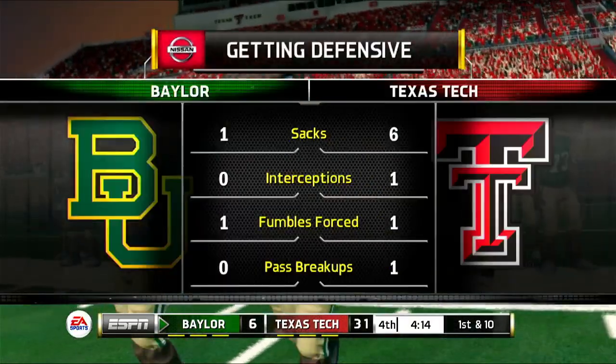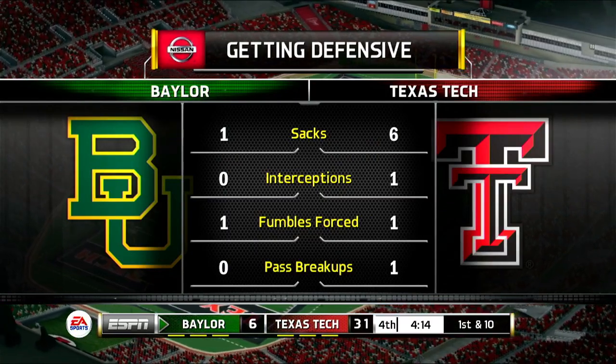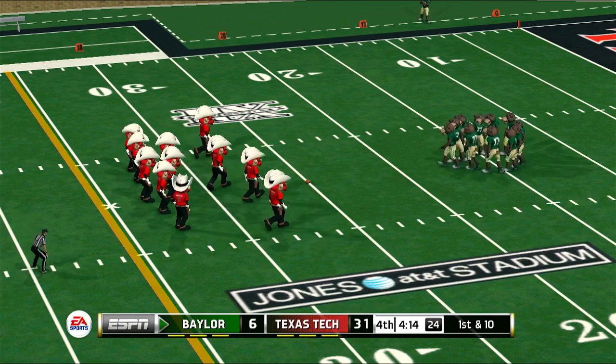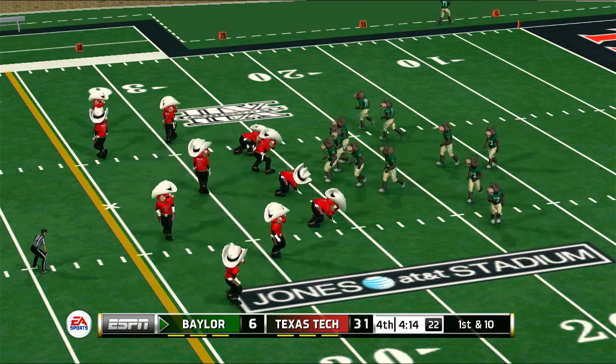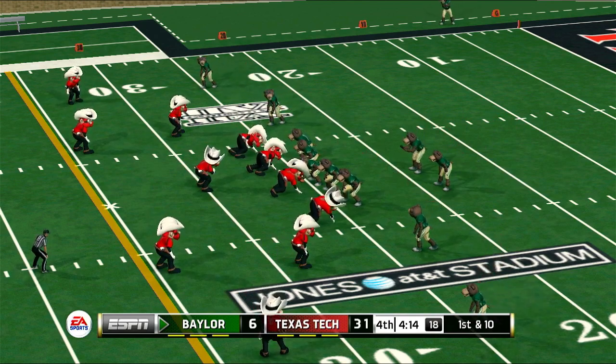Texas Tech's just not going to let him come up for air, I guess. Well, this defense has just been stifling. They've shut down the running game. They've, for the most part, limited the big plays in the pass game. They've got a nice lead here in the fourth quarter. I don't expect any once-in-a-lifetime rallies here. But that being said, we could still see some exciting plays.